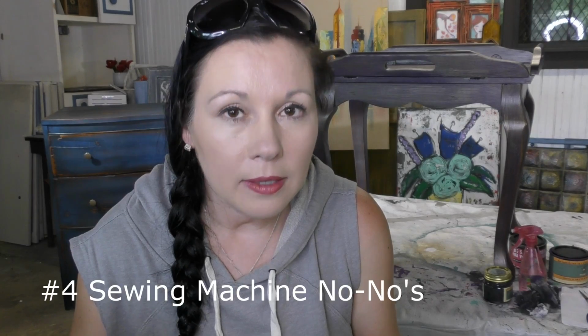Maybe you have seen pieces like that, or maybe you have pieces right now where you're like, I should just pass it on to somebody who really is going to take the time to refinish this piece, because it just doesn't make sense for you. I also stay away from sewing machines.